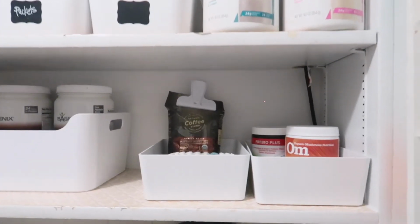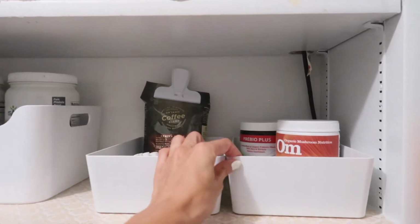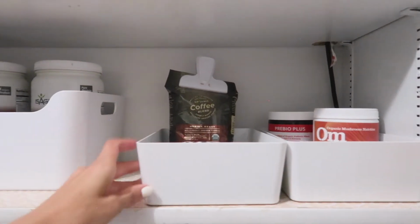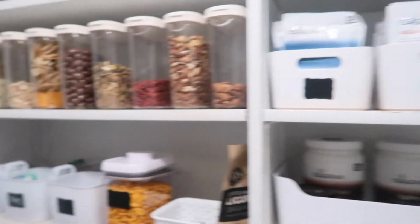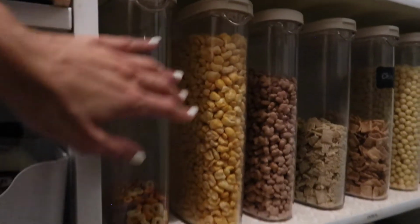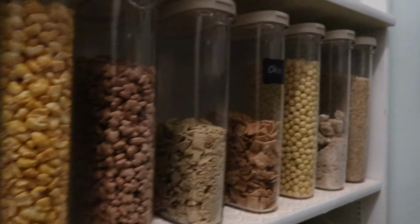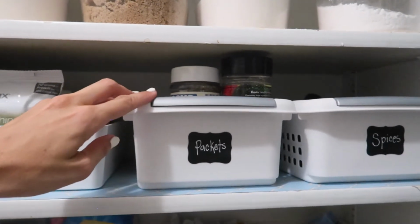So let me just explain a little bit here, my little system. First of all, I went to IKEA and just purchased a bunch of all different types of sizes of these white containers, and all these are from IKEA. These big ones are from IKEA as well for cereal, or I got steel cut oats back here. And then a couple of these I got from the dollar store. I'm pretty sure these are from IKEA as well.